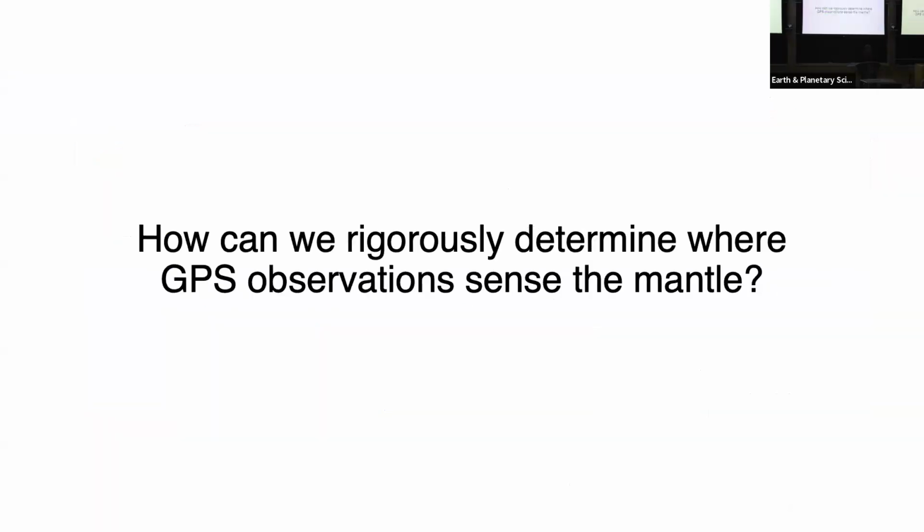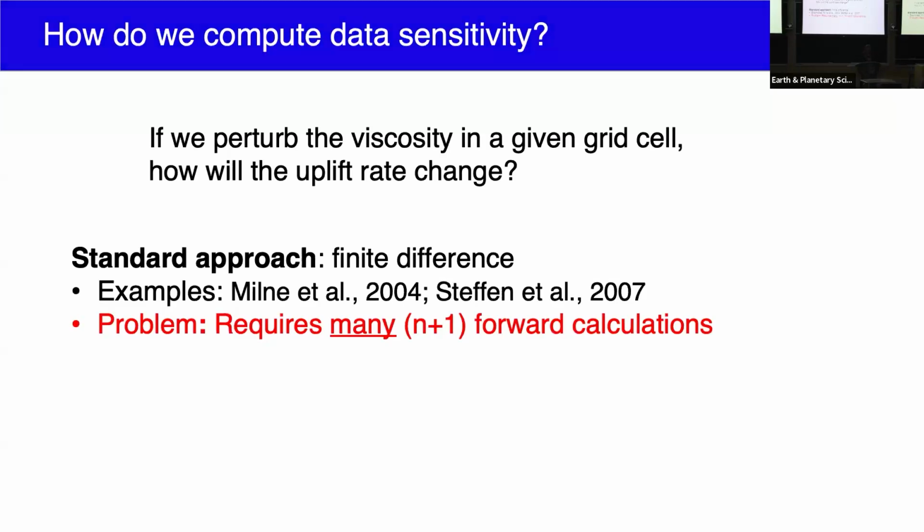Okay, and really what we want to know, if we want to use this data set, and we do want to use this data set, is how to rigorously determine where GPS observations sense the mantle. In particular, our group is working towards the ultimate goal of building a 3D structure model where we jointly invert seismology, geodesy, and sea level data sets below Antarctica. But we want to use GPS in Antarctica. How do we compute this data sensitivity?